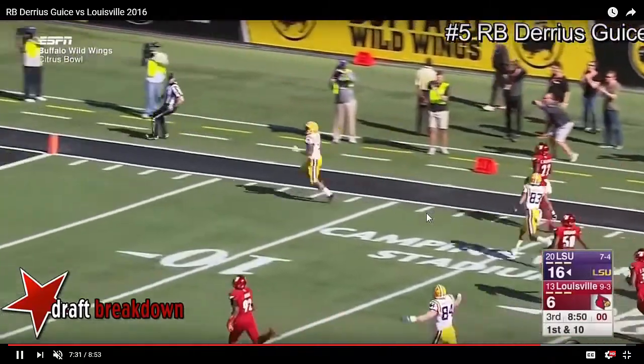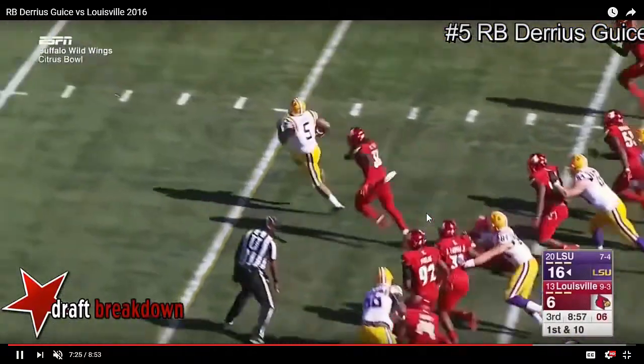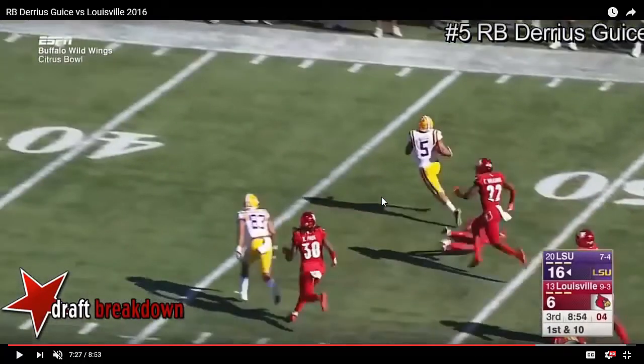So what that tells me is that Guice has speed. He can maintain a gap from a cornerback who's at a disadvantage, but still a cornerback's going to make up enough ground maybe here that if it's a straight line type of play or the cornerback has a good angle, he's going to catch him.